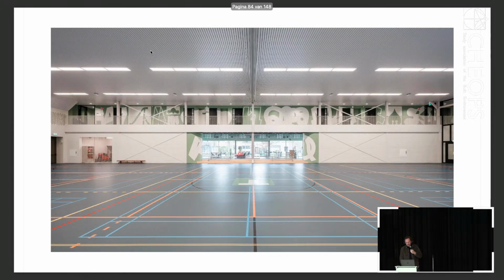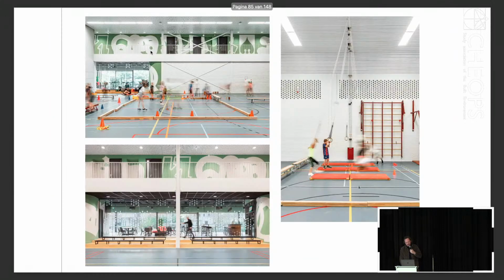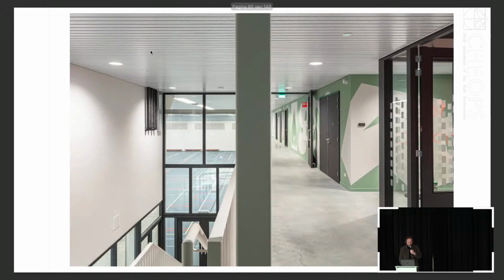Now some interior, let's go quickly through it. You can see how it works.